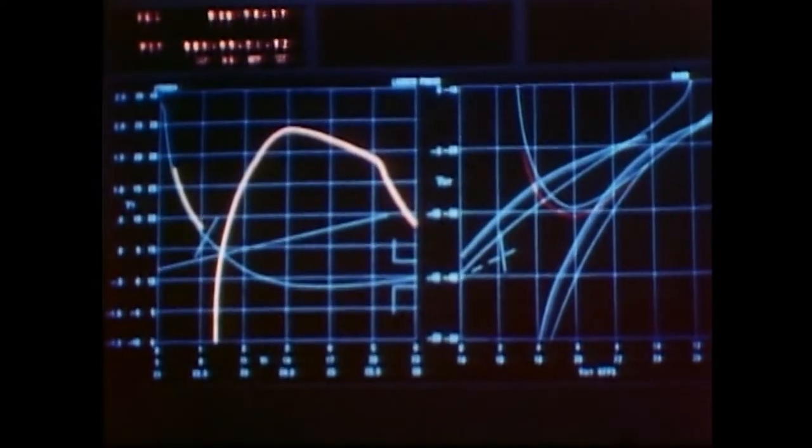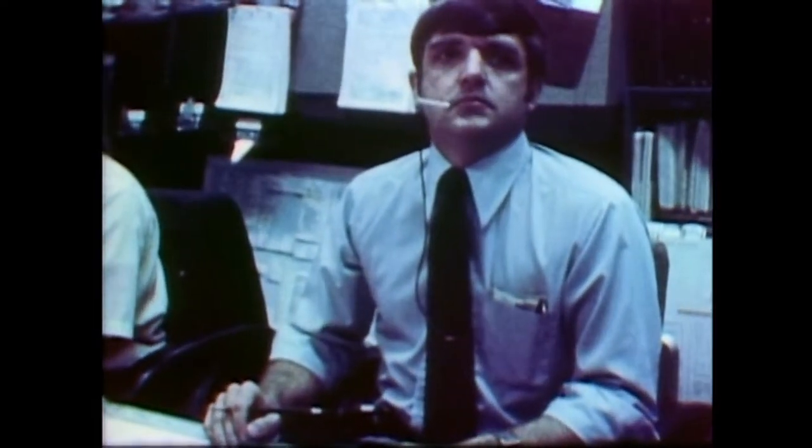Okay, let's get a return status here. Final. Go. Booster. Go. Prop. Go. Ecom. We're go. Eagle. Go. Okay, we're a go to proceed past negative return. Mark, negative return. Roger that. Sounds good.